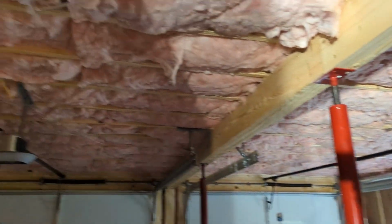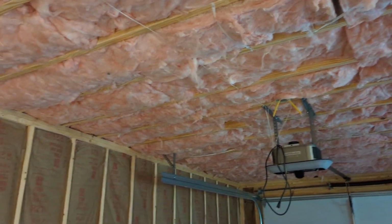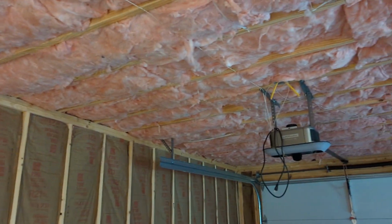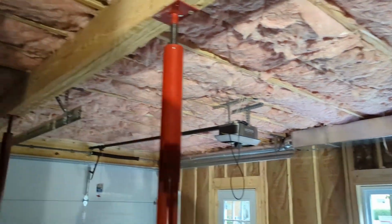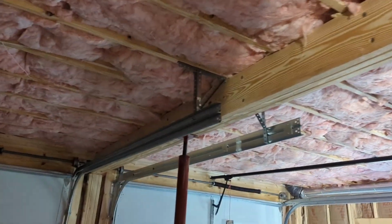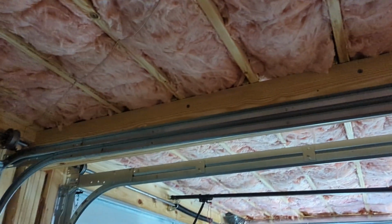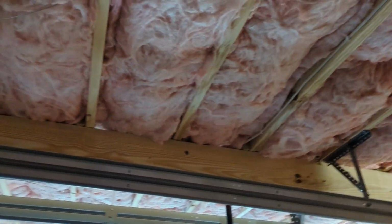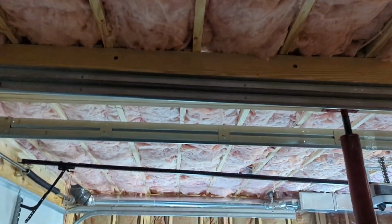And when you install this insulation, you want to make sure that the paper is facing the room and not the garage. So you can see all this insulation is put on upside down. Now it makes it a little bit trickier to staple it in, but because it's pretty thick and wide, it kind of just goes in there, and unless you have something funky, it should stay in there pretty good.